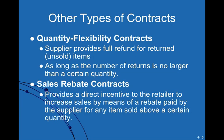Other types of contracts, quantity flexibility contracts, where the supplier provides a full refund for returned unsold items. So in a case like that, it almost appears that the supplier now has no risk. So the supplier, not the supplier, the retailer has no risk. So the buyer is now taking a fair amount of, not the buyer, but the supplier is taking a fair amount of risk, because anything that is not sold by the retailer can be shipped back to the supplier.